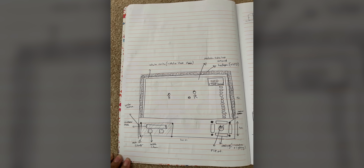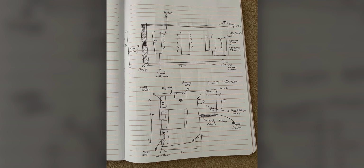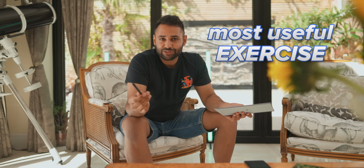So to just try and scratch that housing itch, what we instead did was use the time to draw out what our dream rooms would look like, where every single piece of furniture would go in each and every room, thus figuring out exactly what we're actually looking for in a house. That was the single most useful exercise we've ever done for our house search, and we wouldn't have done it if we were surrounded by tech.